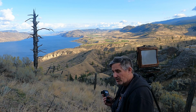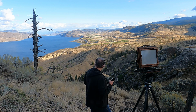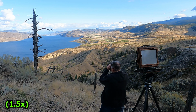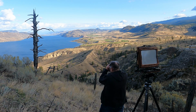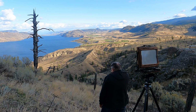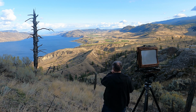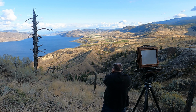There's a little cactus all over the place, so I really got to watch my step. So I'll take a reading in the shadow area down there, which is actually a really bright shadow. The dead tree. Let's take a reading off the dead tree, F16, and then the shadowed area. Half stop brighter, foreground, third of a stop brighter. Yeah, so I'll take a reading down in that shaded area.